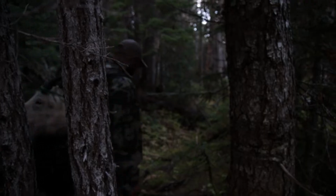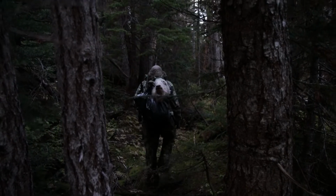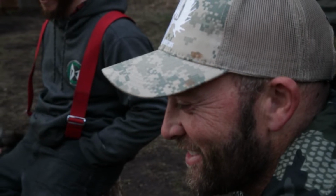But now we're back down on the meadows and the lakes and the river bottoms, and it's later in September, and the moose should be coming into the rut any time now.